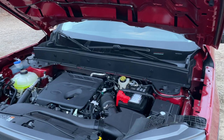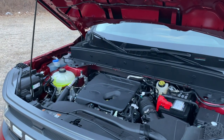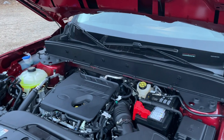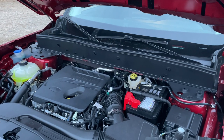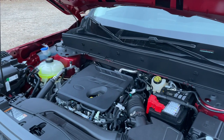So under the hood, there's going to be a 1.5 three-cylinder engine that is connected to an 8-speed automatic transmission. This engine produces 181 horses and 190 pound-feet of torque. And the fuel economy numbers are 25 in the city, 28 highway, and 26 combined.